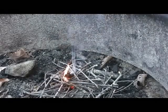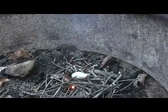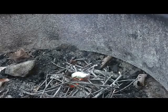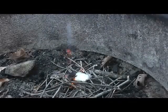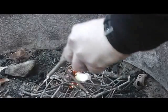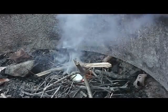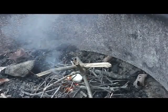And I get my little kindling going. That petroleum jelly will burn for actually quite a while, giving you a chance to get your kindling going. And you can see that guy. Now I can start adding little bigger twigs here. Still burning. I'm blowing on it.